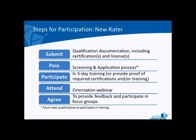The next step is to attend an orientation webinar, which is what you're on right now, so you get to check that off your list. And then the last is to agree to provide feedback and participate in the focus groups. This is to take the lessons learned and best practices and roll them into the program, so this is your opportunity to communicate what you're learning in the field. As far as the screening and application process, if you submit the documents and you do not qualify, at the very first step EGIA will let you know that you don't meet the qualifications and how you could go about meeting them in the course of 2013 so that you could participate next year.